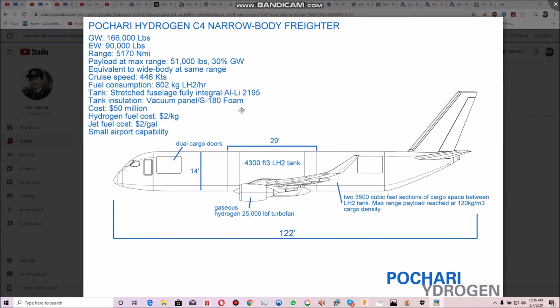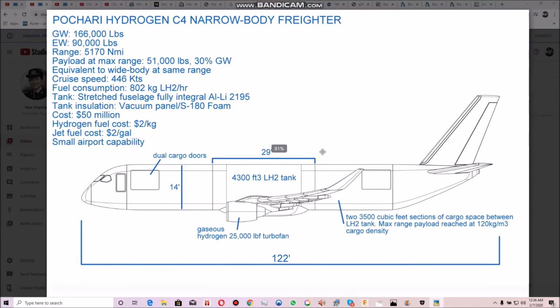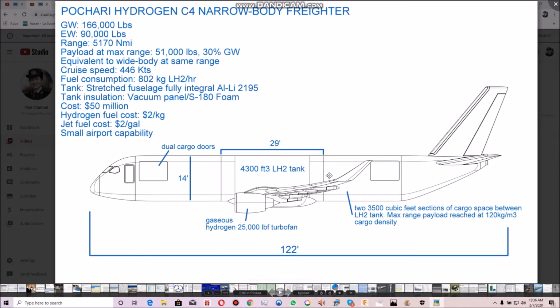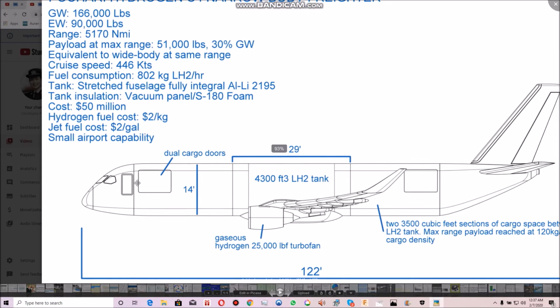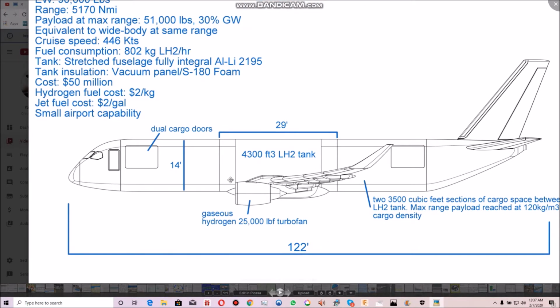Interestingly, for a narrow-body aircraft, let's say an A320 type of aircraft, such as the aircraft pictured here, the diameter of the fuselage gives you enough storage area to store plenty of liquid hydrogen without compromising too much of your cargo volume and/or passenger volume. The tanks can either be in the front and rear of the fuselage, or they could be in the center. They could also be on the top.